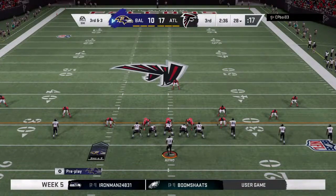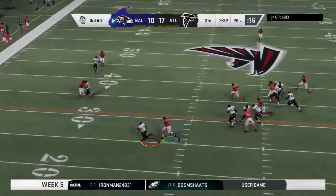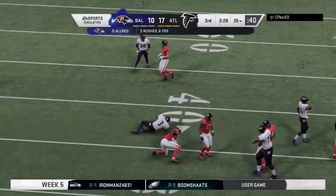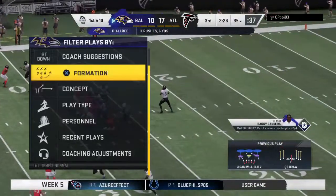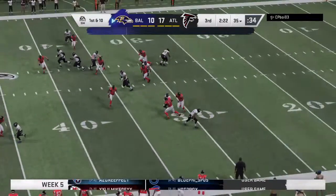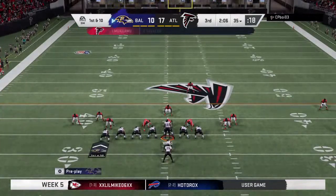Watch the screen. He's coming, he's coming, he's coming. He can run for it, and he will. And he's going to have the first down, yardage to the 35. A solid gain of 7 yards that time on the keeper and a first down. Ball up to the 35 now as they come up on 1st and 10.